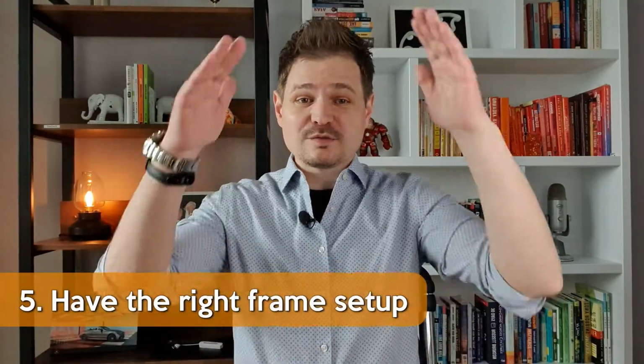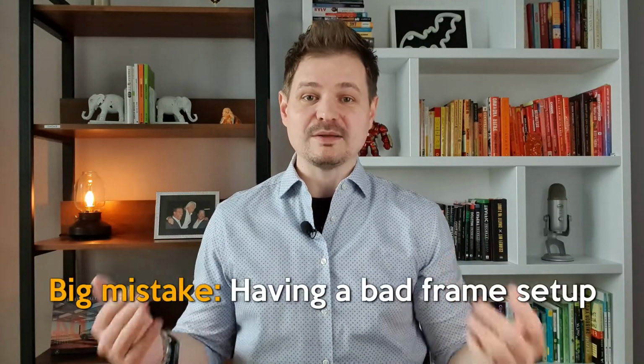Number 4, have the right frame set up. Now, I hope you already get it with my gestures here, but the frame is the frame of your webcam usually, or of your camera that you basically caught in. Most people, the big mistake is they have a terrible frame setup. Here's the number 1 mistake that most people make. They have their head somewhere down here in the middle, or to the left, or to the right, or they're too close.